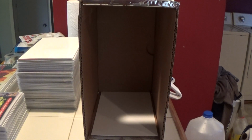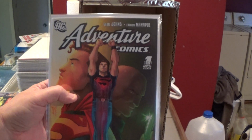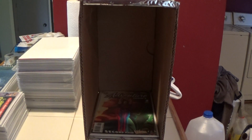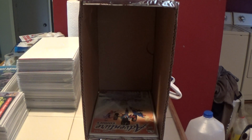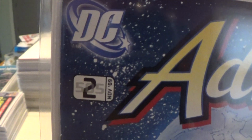Box number 1. Well, we're going to start off with some randomness. This is Adventure Comics number 1 from 2009. This is actually Legacy, if you will, 504. We'll start there. And here is number 519. Here we have number 2, or Legacy 505 from 2009.